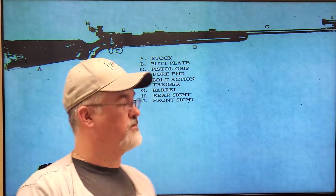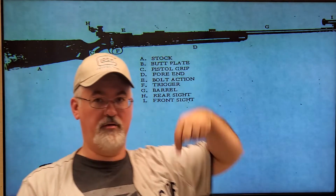On these sights, how many clicks moved you one scoring ring on the target? On the sights we were using on our rifle, at our distance, at that target, 4 clicks. 4 clicks moved you one scoring ring on the target. If we wanted to go down, how did we go down on these sights? Okay. The top knob, you turned it clockwise, that took you down. If we wanted to go left, how did we do that? Side knob, clockwise, went left.